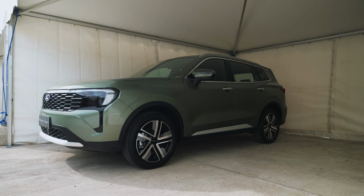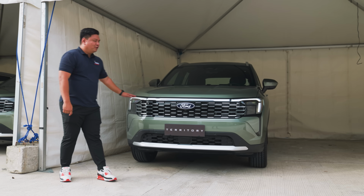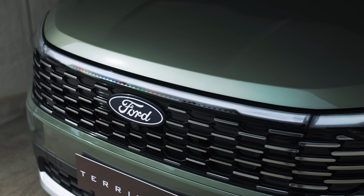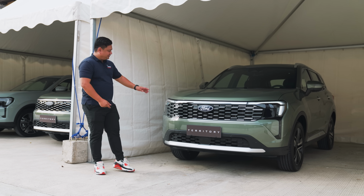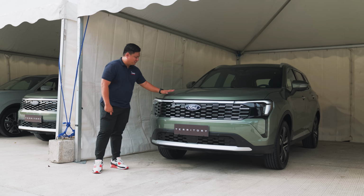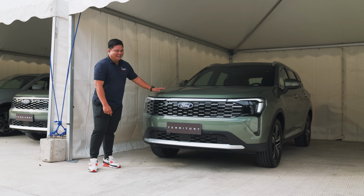So the biggest change with the new Ford Territory Hybrid has got to be the front end. This time around, you get this full light bar, and it no longer looks like the bastard child of the Ford family. It puts it in line with all the other Fords, like the Ford Everest, Ford Explorer, even the Ford Ranger. If you put them side by side, you definitely know that this is a Ford. I absolutely love this new green color scheme, by the way. It gives it a little bit more badass off-roady look. It's not an off-roader though, but yes, it looks really nice.